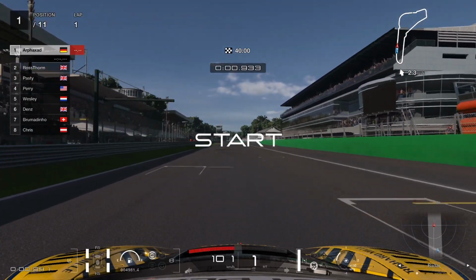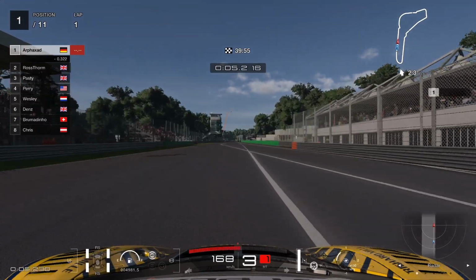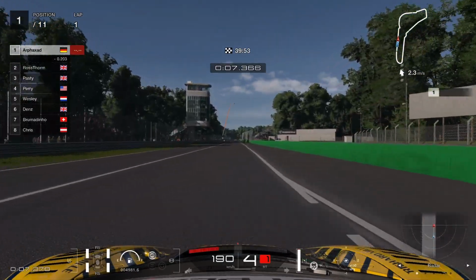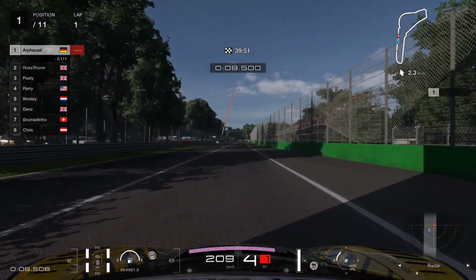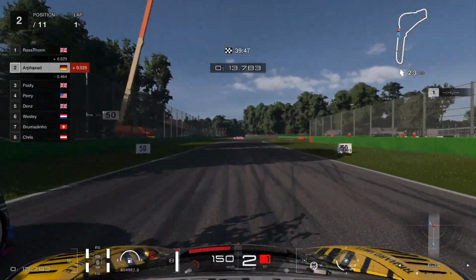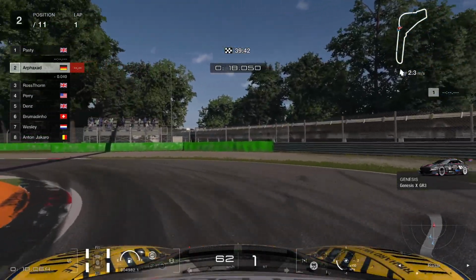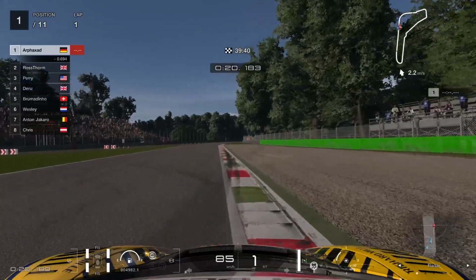Yeah, so I'm already directly weaving to the right hand side. I think I kind of messed my gearing a little bit there, so I had to go to the inside, already really blocking myself. Ross is really close there, so I'm going to the inside there. Ross pretty much gave me enough space there. Yeah, so just about managed to keep my P number 1 for now.